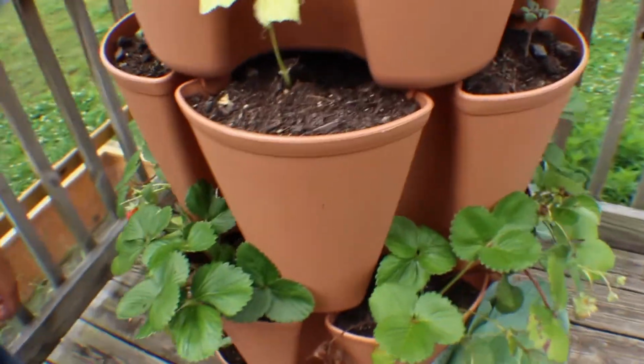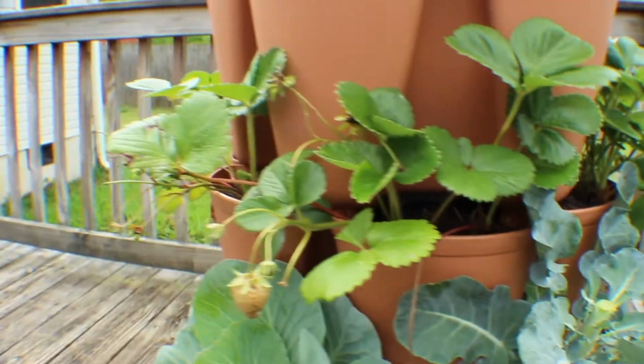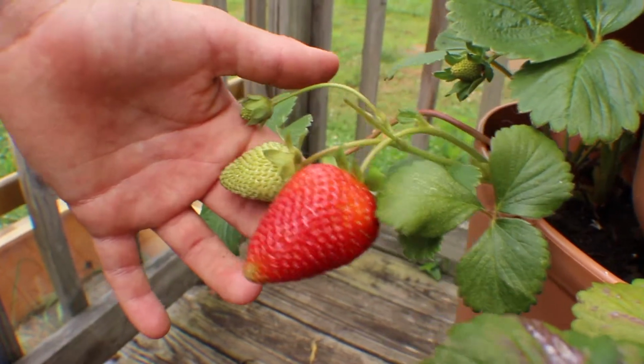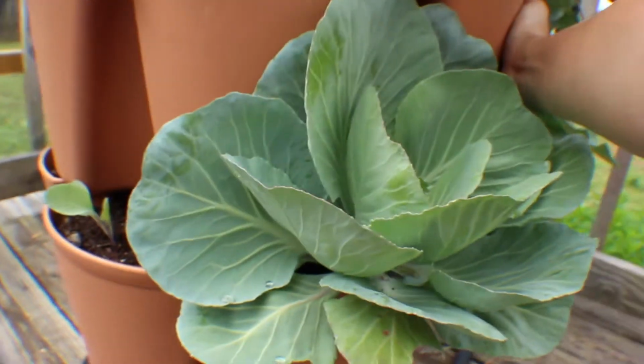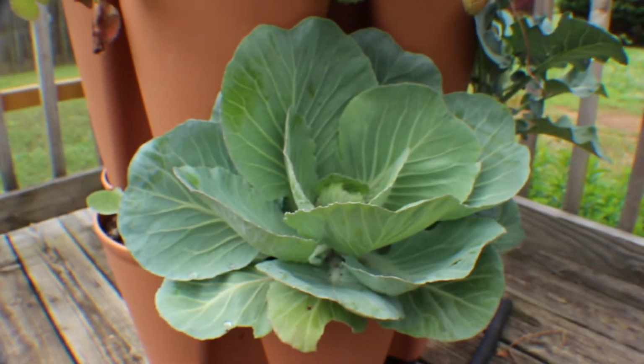And then on the 4th tier, we have all strawberries. And I did buy these as plants, but they are doing really well. We've already gotten quite a few strawberries off of them. And then on the bottom, I have 2 really big plants. I bought these as plants way back in early spring. This is cabbage, which I'm thinking I'm going to go ahead and harvest very, very soon.